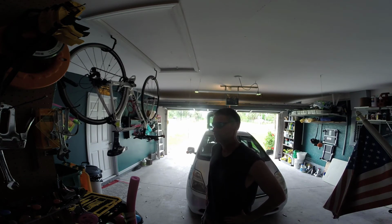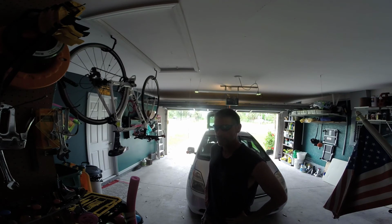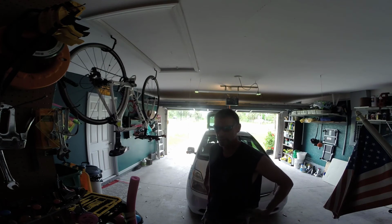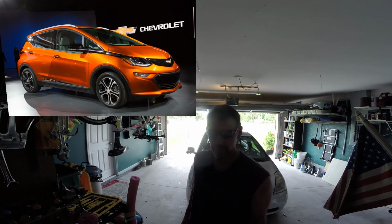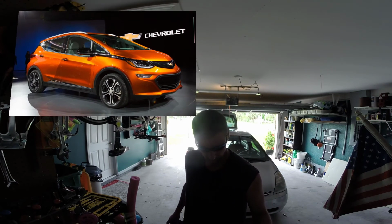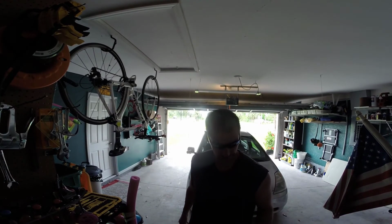It's frustrating, but again, we're lucky that we have 3 vehicles, and I'm just trying to get through maybe another year with this Prius, and then I still have my hopes on getting something like a Chevy Bolt. I think that would be a great commuter car for me. So that's the plan. We'll see how the plan works out.